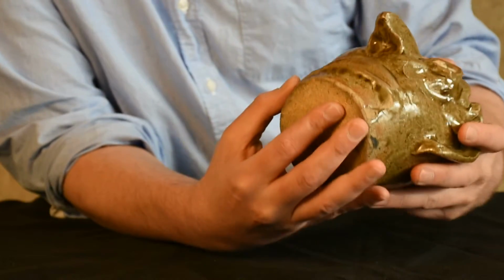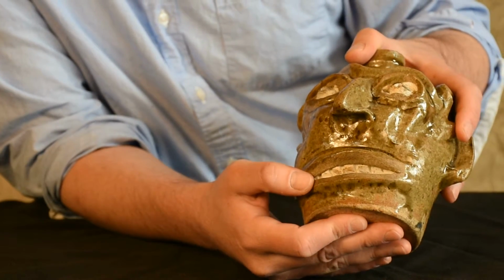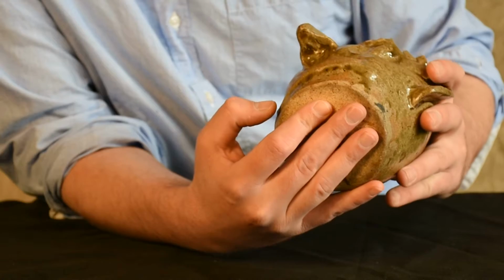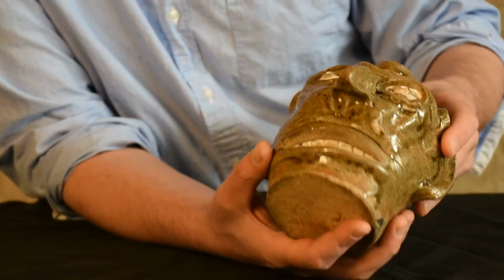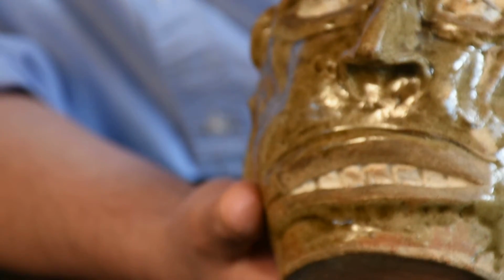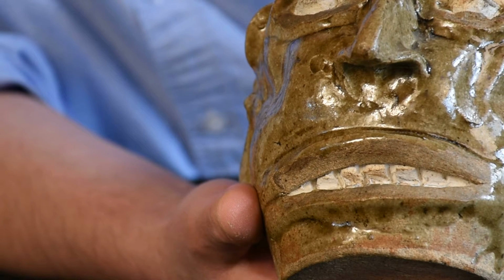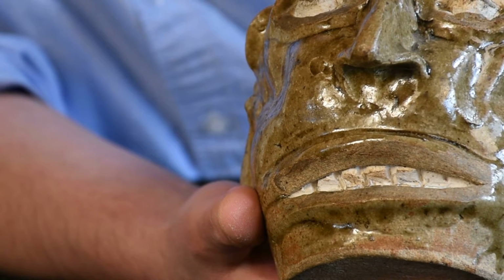You have this wide open mouth bearing kaolin teeth that are very deeply carved. You can see just how deep, can you get that, Luke? Just how deeply carved they are, particularly across that horizontal between the two rows of teeth.